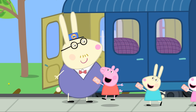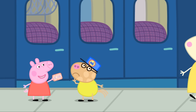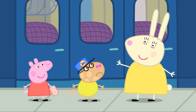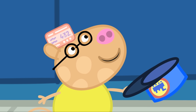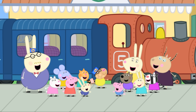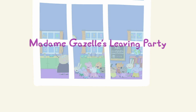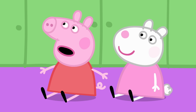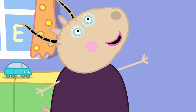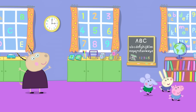Tickets, please! Pedro's lost his ticket again. Pedro, can I have my hat back, please? There's Pedro's ticket! Oh, that's where I put it. Madam Gazelle's leaving party. It is home time at Peppa's playgroup. Children, next week there won't be any playgroup. Why, Madam Gazelle? I am going away. Oh. Goodbye, children. Goodbye, Madam Gazelle.